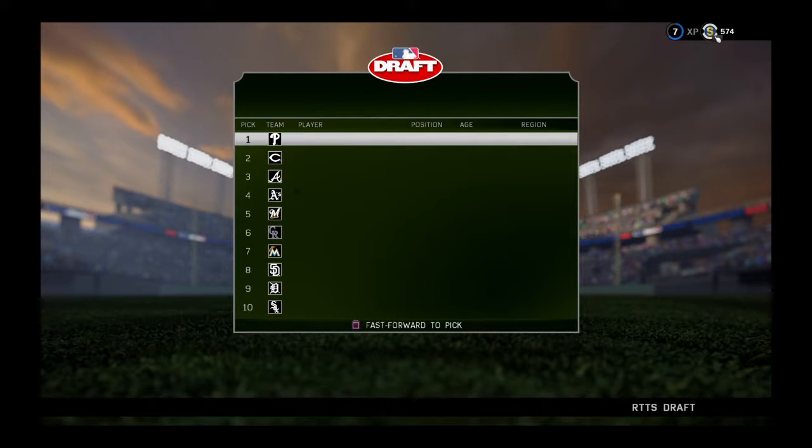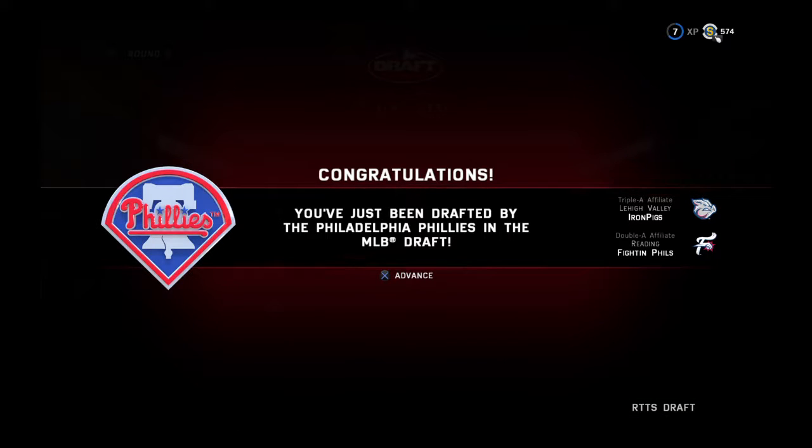Welcome back to the Major League Baseball first-year player draft. The first round is with the first pick of the second round. The Philadelphia Phillies select the center fielder from the East region.